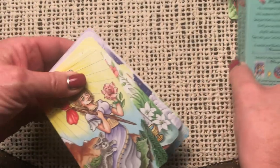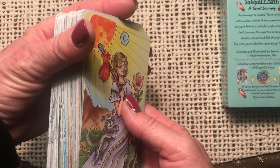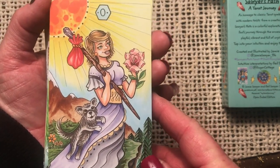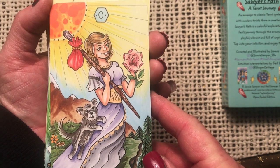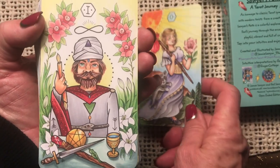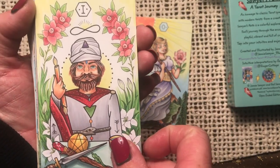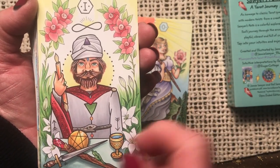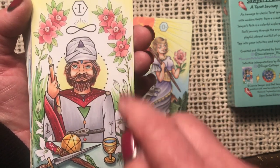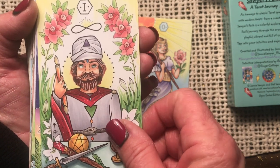So we've got the cards out of the box, and let's take a look. Here is our beautiful Fool. Lovely, lovely, lovely. The Magician. All the tools. The lemniscate. The lilies and the roses. Beautiful.